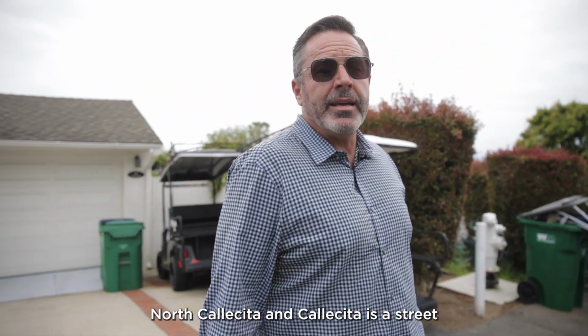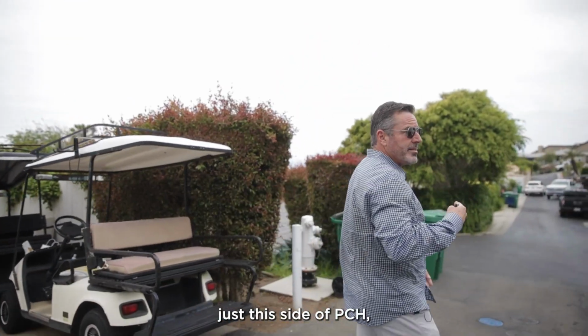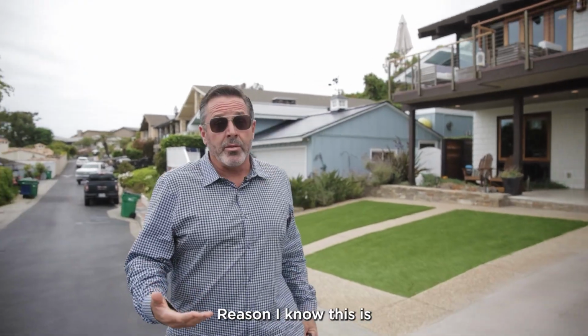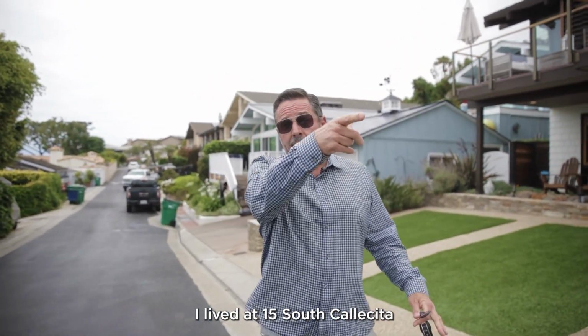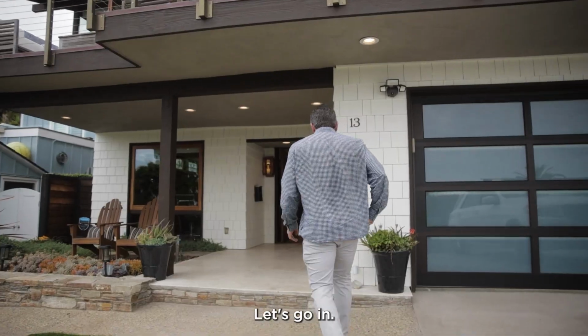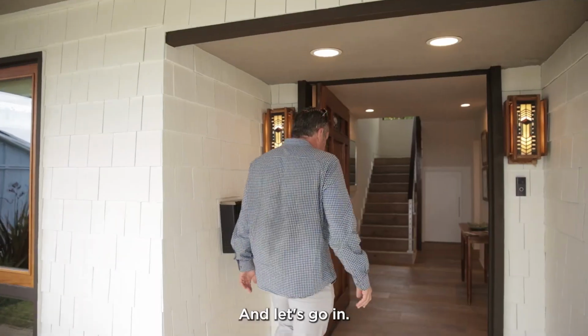We're in Lower Three Arch Bay at 13 North Cayasita, and Cayasita is a street that basically runs just this side of PCH, which has always been a bit of a challenge with these homes. The reason I know this is I lived at 15 South Cayasita for several years when I was growing up, so I definitely know this neighborhood. But let's go in. I hear this is a pretty special house. It looks like it's in great shape, and let's go in.